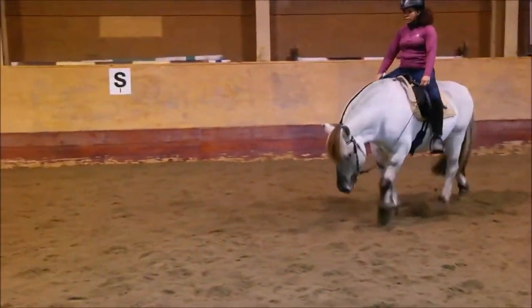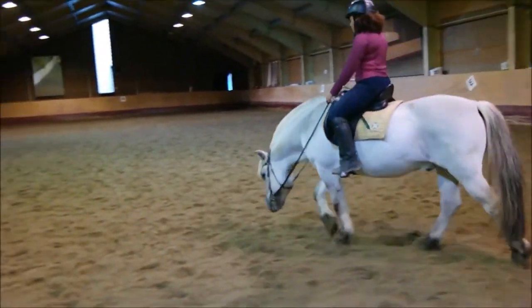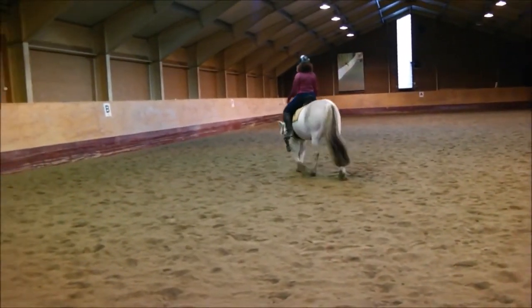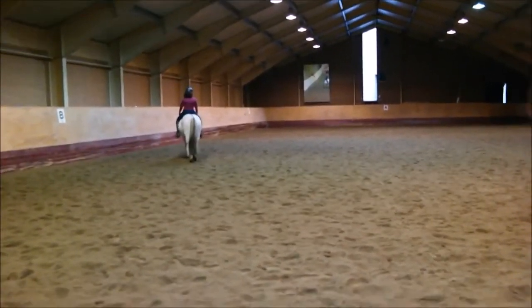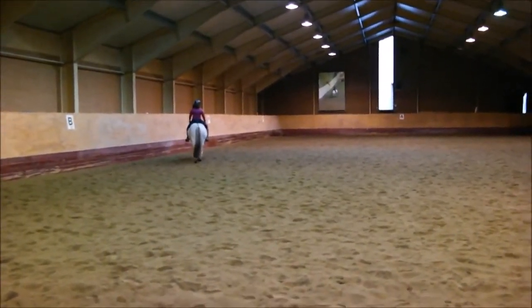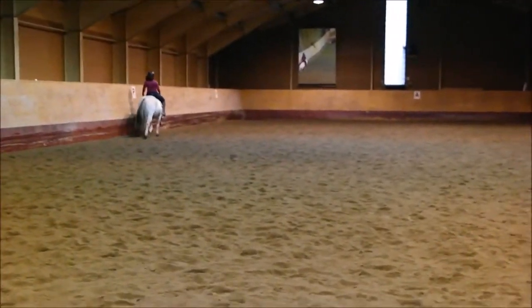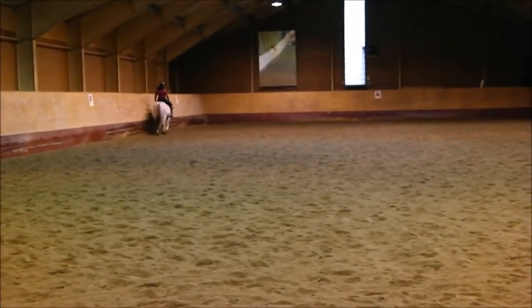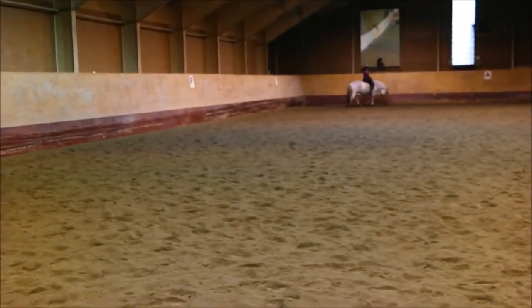Then we are switching sides. Getting ready to do a little bit of lateral work on the other side. And that was a nice moving over. As you can see, he is pretty consistent now in the walk at the stretch work. He stretches nicely, goes forward. He knows what I want from him.